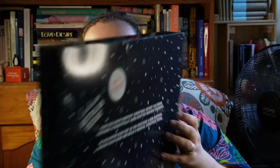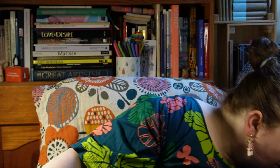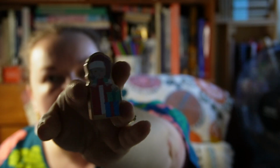Okay, let's get into our advent calendars. So the first one is our advent from Kid Stuff from last year. Yesterday, is that yesterday's one? No, this is yesterday's one that's fallen down. Yesterday's one was this little elf. Whoop, zoom. Little elf.